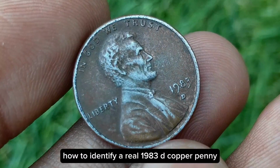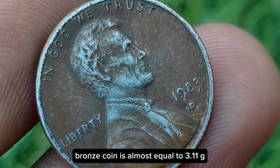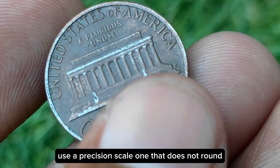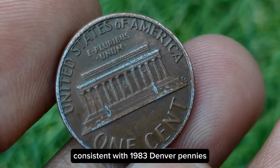How to identify a real 1983D copper penny. Bronze coin is almost equal to 3.11 g. Zinc coin is almost equal to 2.5 g. Use a precision scale, one that does not round. Look for the D mint mark consistent with 1983 Denver pennies.